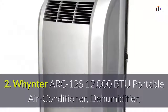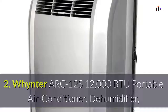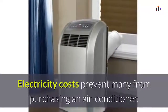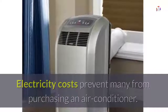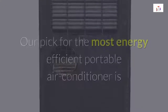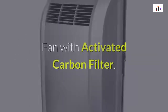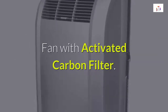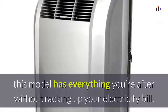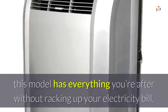2. Winter ARC12S 12,000 BTU Portable Air Conditioner, Dehumidifier, Fan with Activated Carbon Filter. Electricity costs prevent many from purchasing an air conditioner. Our pick for the most energy-efficient portable air conditioner is the Winter ARC12S 12,000 BTU Portable Air Conditioner, Dehumidifier, Fan with Activated Carbon Filter. With an estimated yearly energy use of 2,934 kilowatt hours, this model has everything you're after without racking up your electricity bill.